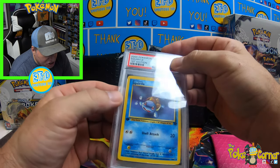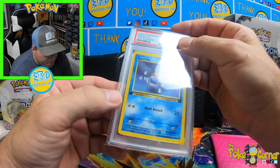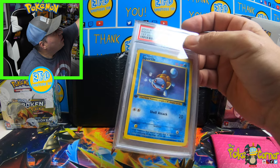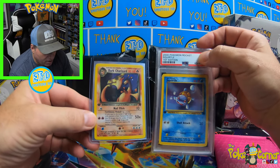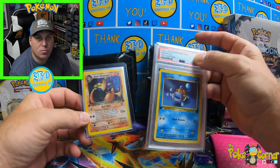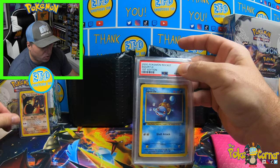First edition Squirtle Team Rocket. Oh, that'll go really, really sweet with this bad boy right here, my first edition Dark Charizard. These are my only two Team Rockets that I have, and Team Rocket is my second favorite all-time set. I love the Team Rocket set. We'll put you right there, boy.